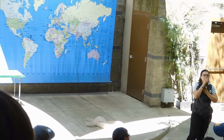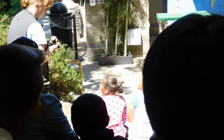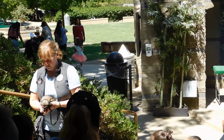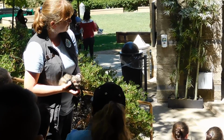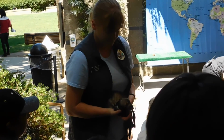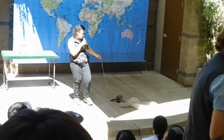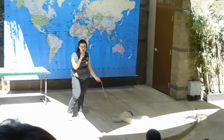They've also got a really good nose. And all those adaptations, as well as their sharp little claws and their sharp little teeth, help them to be great at hunting. They would eat crawfish. They would eat fish. They would eat lizards, snakes, birds, so many things. Which is why it's actually illegal to have these as pets in California.